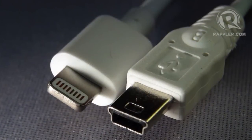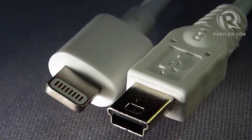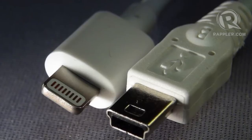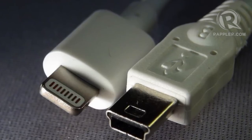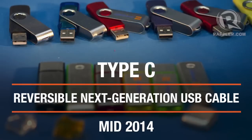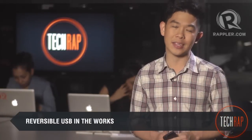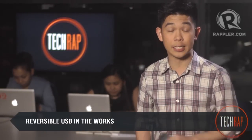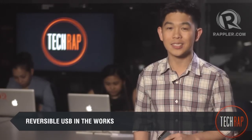The only problem is that this standard will break compatibility with existing products. Imagine having to purchase a new line of cables and chargers. But you'll have time. The USB Promoter Group expects to finalize the standard by mid-2014. And while it comes with major growing pains, we definitely think it's a step in the right direction. A must if USB wants to stay.